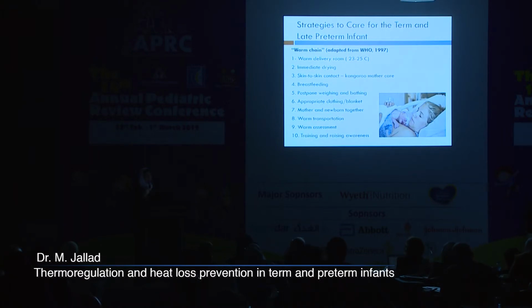If the baby is stable enough, the best thing to do immediately after receiving the baby is to put the baby on the mother's chest or abdomen and continue the initial steps of resuscitation on his mother's chest. This will prevent or minimize the conductive heat loss.